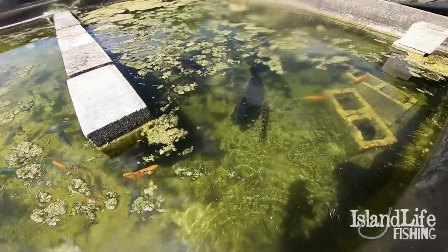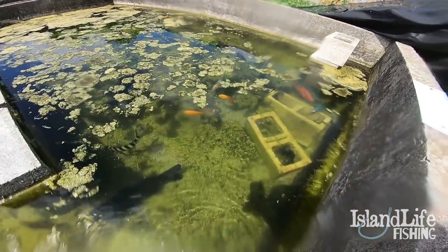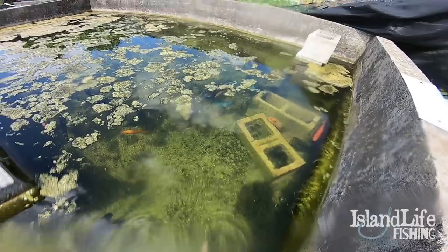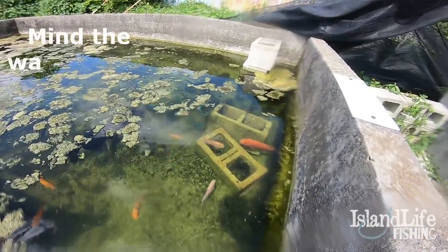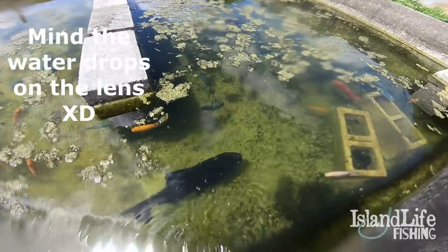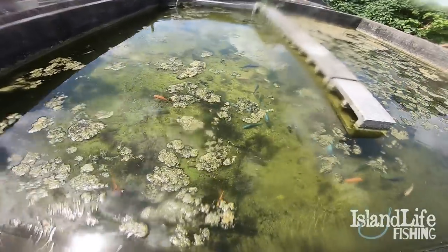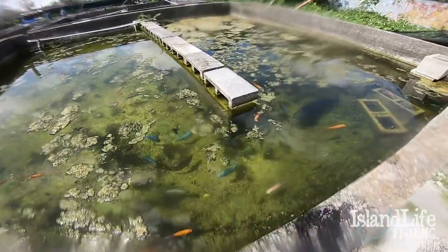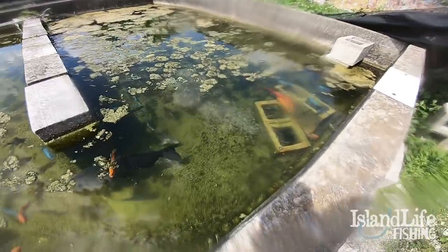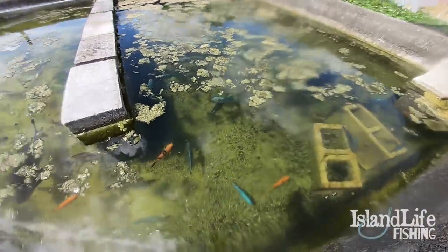The amount of different species they have in here is just absolutely unbelievable. This is real cool. So anyway, guys, I love just having a bunch of big fish in one pond, but honestly, I'd take this insane mixed species pond right here over that. I mean, this is probably like a few different countries worth of species of fish all in one pond and all thriving and healthy. This is just super cool.